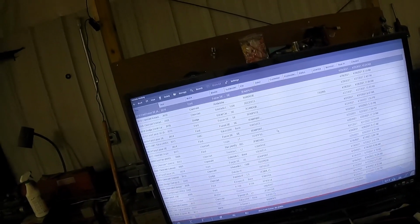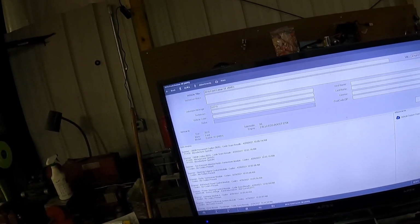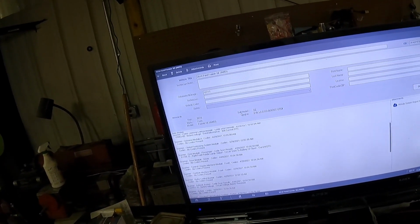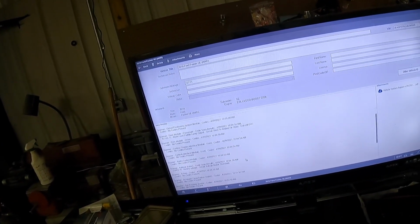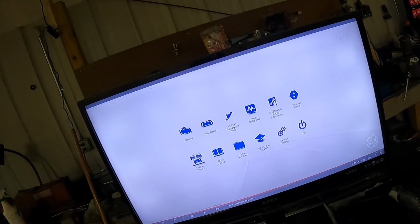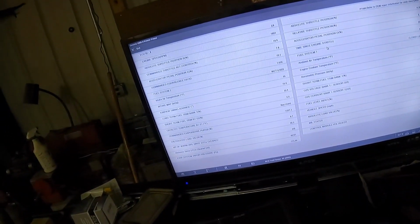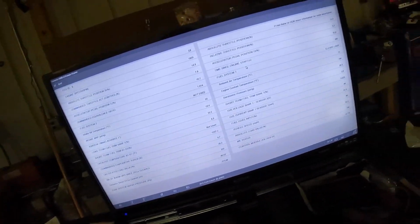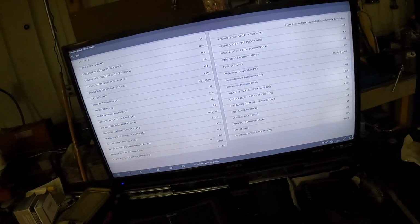Let's go back to data so I don't have to exit. 144A is the evap purge, locked in line. This is the latest code though. I'm only seeing one, that's all it's giving me. What miles did it happen at? So it's been 40,000 miles, so this is at 50. That's 12,000 miles ago.